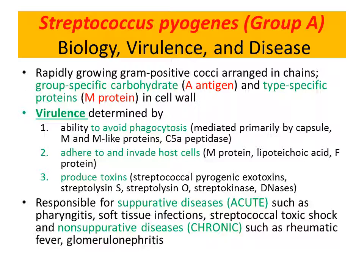Now, the other question is, why is Streptococci so pathogenic that within 3 days, starting from a scratch from a dog, it kills you? The reason is because it carries virulence factors. This is a virulent bacterium, and we divide them into three. Number one, they avoid phagocytosis. They don't want to be phagocytosed, and the reason is because they have a capsule. They have some proteins which are called M-like protein. They have C5a peptidase, and that again is going to chew up complement which will come to help them phagocytose.